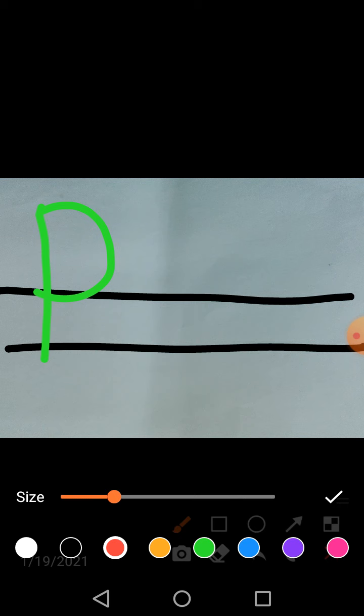I have to write it between two lines. Up, down, and half circle. This is P capital, P small. Again, P capital, P small. P, P, piano. Pink, p, p, Peter, okay? This is P sound, p, okay?